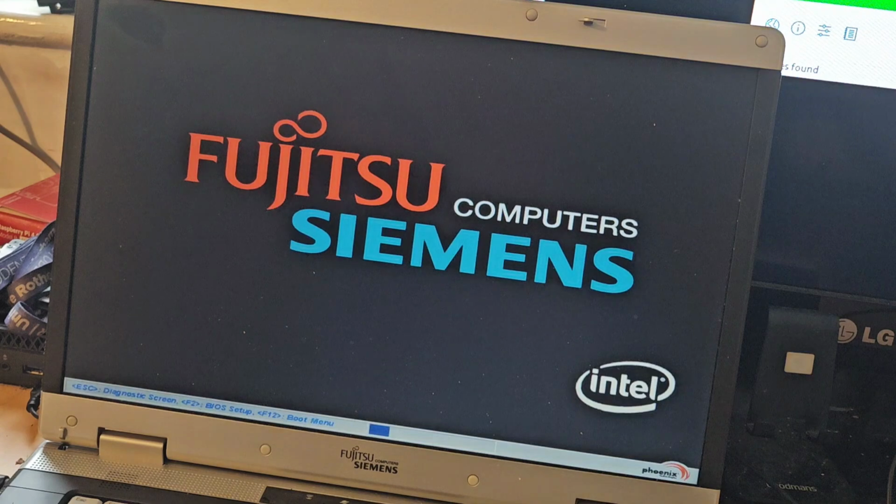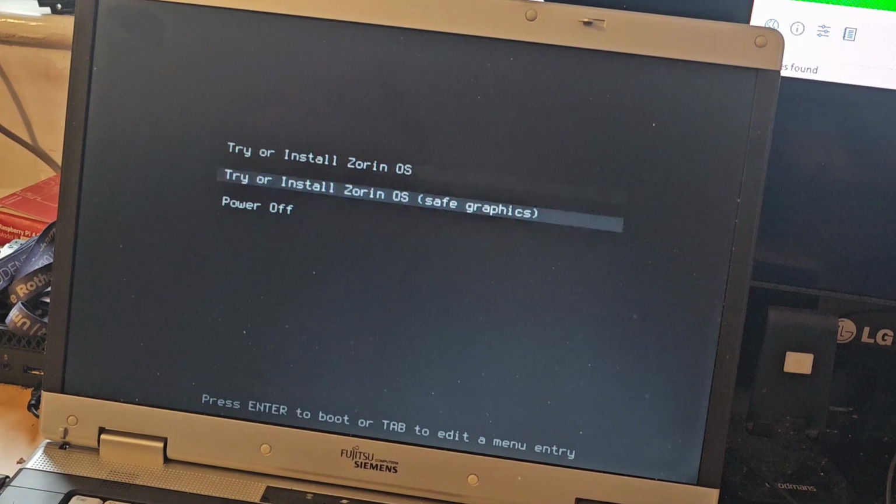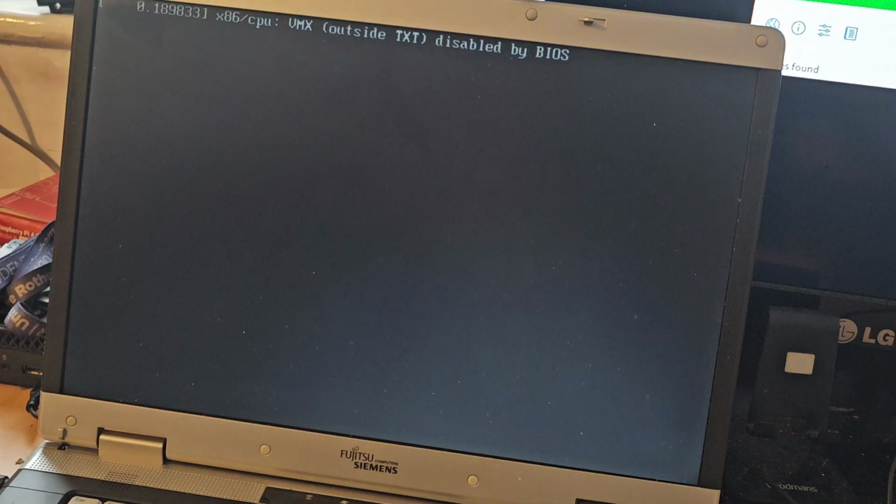And let's see what we get. If I've done this right, it should work. Let's just give that a moment. Real-time video, people. Real-time video. Try or install Zorin. Oh, okay. Well, we're going to go for the install on this. So it's nice and simple. We did press enter.